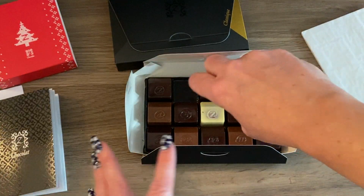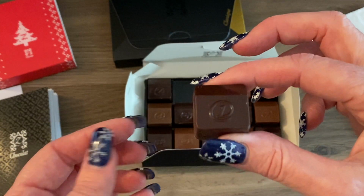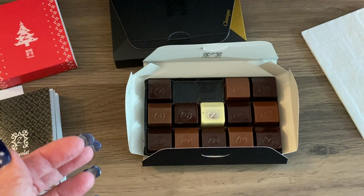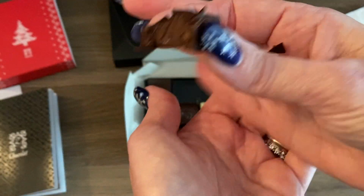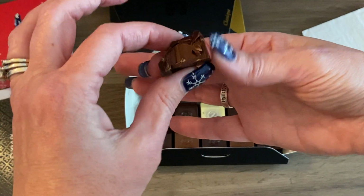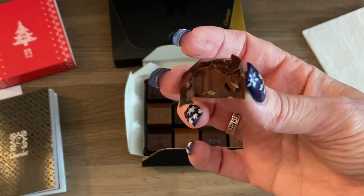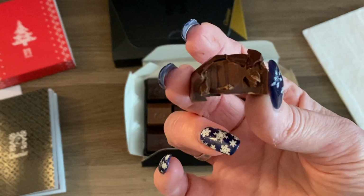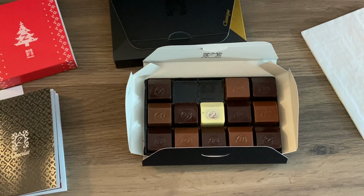All right, let's try that one. See how pretty that is? You can definitely tell it's a ganache because look at that creamy center. And yes, I'm probably pronouncing something wrong. I'm pretty terrible with pronunciations, but bear with me. Oh my god, that is so good.